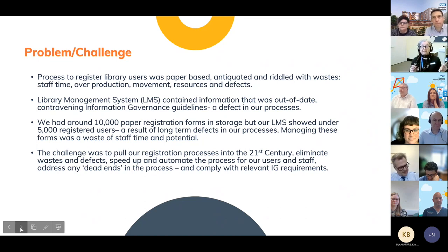And these centred on a number of areas. So reducing the amount of staff time that it took, and the potential waste that perhaps we could be doing something much more interesting and helpful to staff, for staff. And the other one was a waste of resource, so principally paper. And also to reduce the defects in the process itself. So when we looked at the way the process worked, we noticed that there were dead ends within what we were doing. And lastly, the waste of movement. So that is the actual physical movement of paper forms.